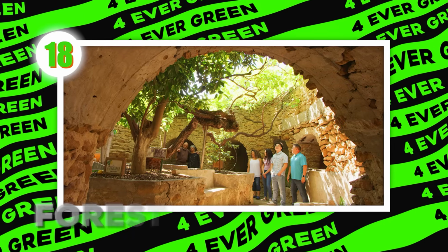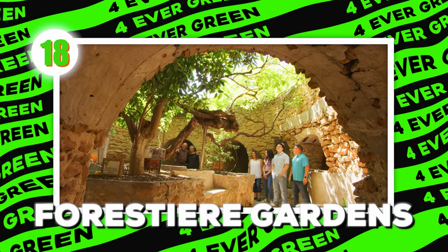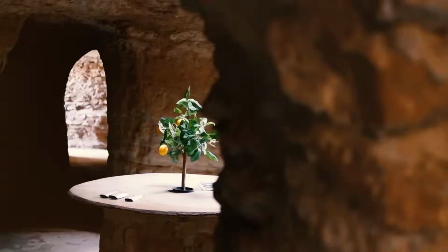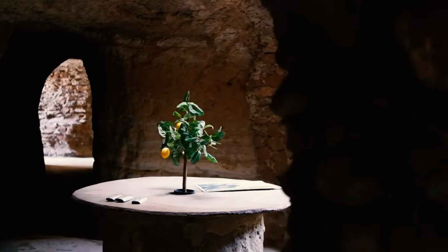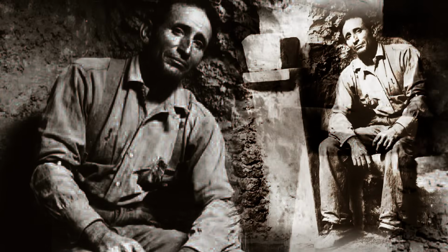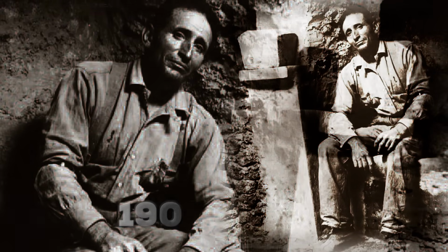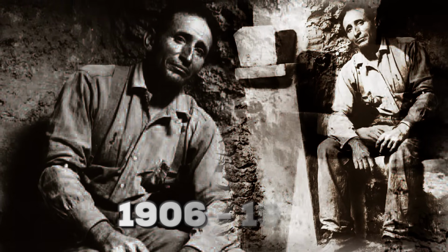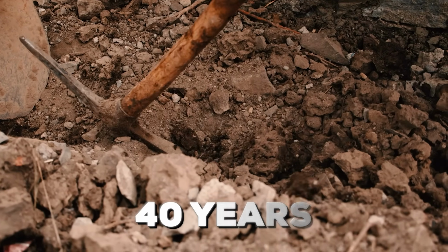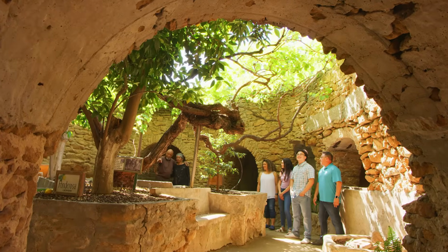18. Forestier Underground Gardens, California. The Forestier Underground Gardens in Fresno, California, are a unique subterranean complex built by Baldassare Forestier, a Sicilian immigrant, between 1906 and 1946. Forestier, who had experienced digging tunnels in Boston and New York, spent 40 years excavating the hardpan soil by hand to create this underground retreat.